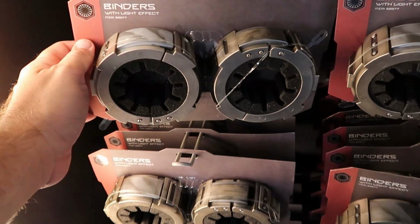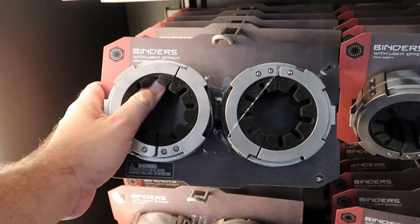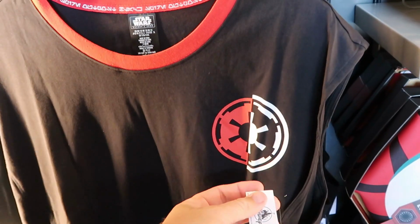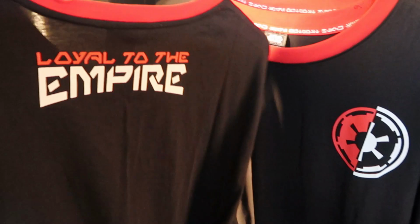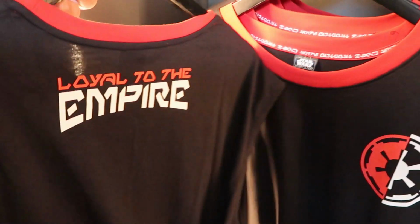Underneath here is a set of binders with light effects. This actually has the foam on the inside, so it definitely won't hurt. Those are $19.99. And here's an adult size tank top that's also new. This one's really nice as well, $40. Perfect for the warmer weather in Central Florida. The backside says "Loyal to the Empire." This is a very soft, thin material.